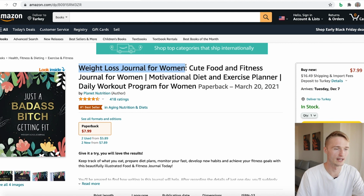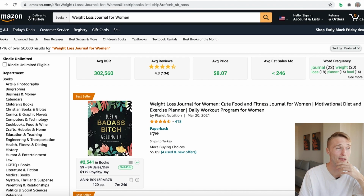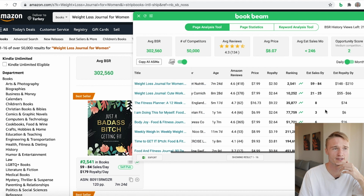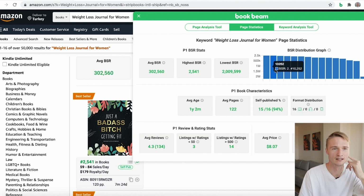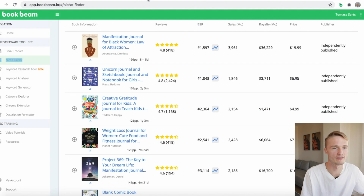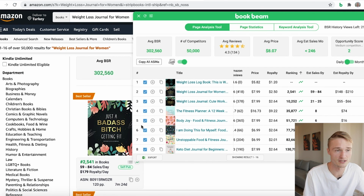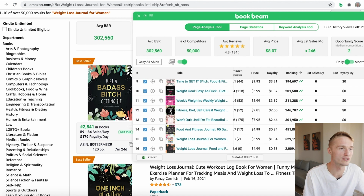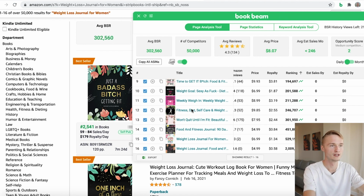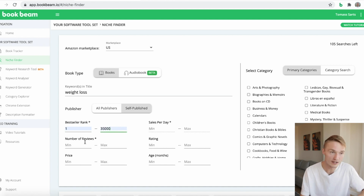We could have a quick look at what's up regarding competition, because clearly demand is huge, but so is competition. We see here that it's 50,000 competitors, and some of the highest BSRs are 2,000, 10,000. We can open up the page statistics just to see what the distribution is like, how much they fall off. From just having a brief look here with the Chrome extension, I'm seeing a couple of high sellers, but there's also a lot of competition, and on page 1 there's also a lot of books with not really stellar rankings. So what I would do here is type in weight loss and see what it brings me under the category for this search, and see what kind of ideas it's going to generate for me here.